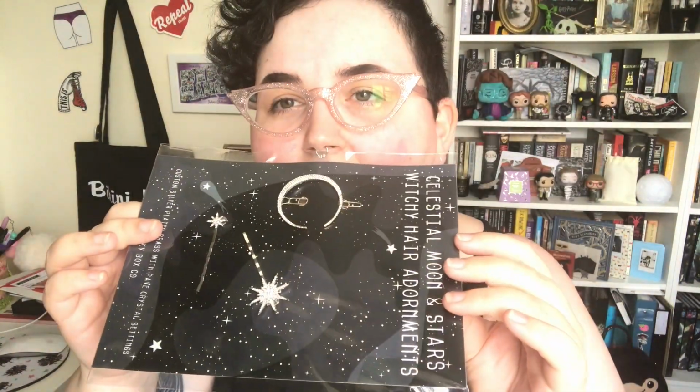What is this? Are these hair clips? Oh, Celestial Moon and Stars Witchy Hair Adornments. Oh no. It was like, oh, they look nice. And then I got a look at them and they look so cheap and tacky. Oh no. Wait, I'll just show you what I mean. I would have liked if they had just been clear. They look really tacky.